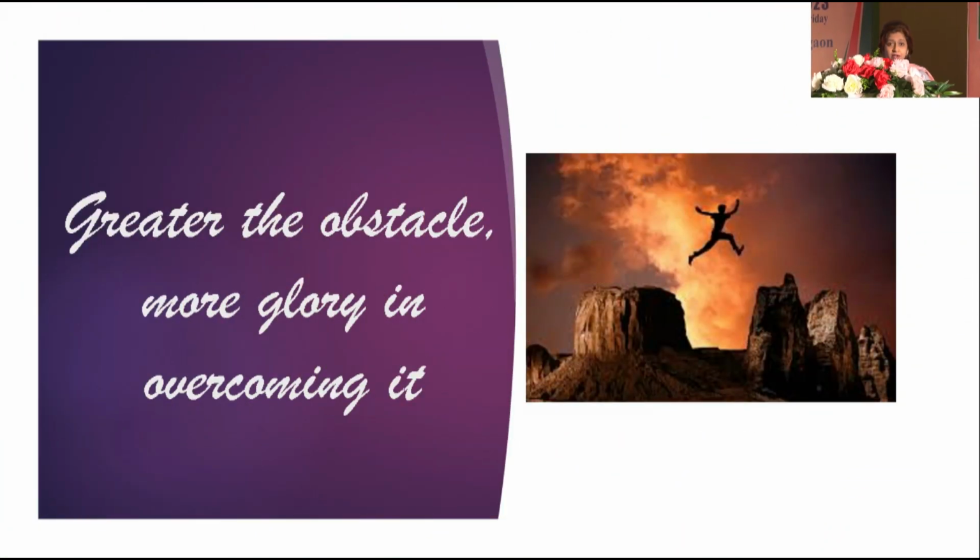So challenges are part and parcel of intervention. In intervention, you never know what is waiting for you until you go in. So courage to deal with the challenges, perfect planning, and then prompt response are required for success in intervention.